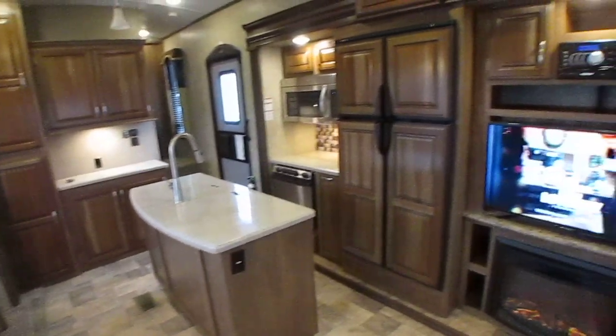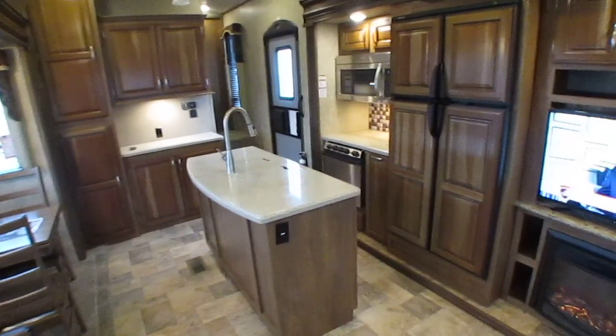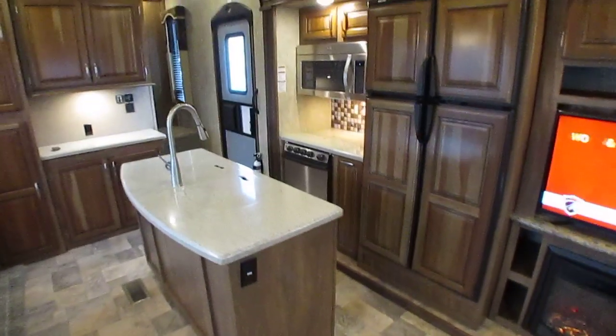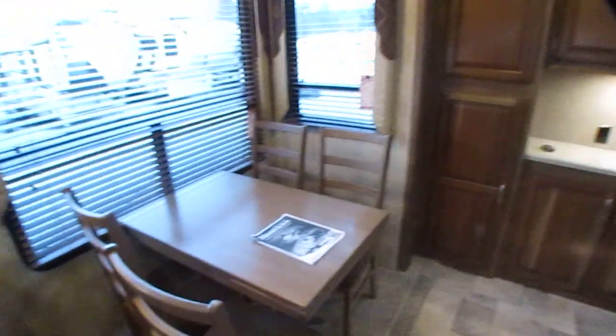Once you arrive at the appointed time, the RV tech that checked it out, that knows it better than anybody, is going to give you a personal RV orientation. He's going to get the same checklist that we used and go through it with you, show you everything on that list works and how to operate it.